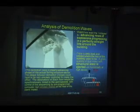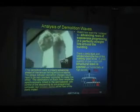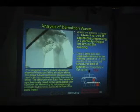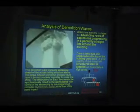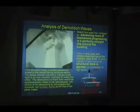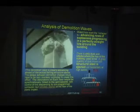Here is the South Tower. You can see that the floors are exploding at 10 floors per second. That's a 10th of a second every floor. So it's actually faster than gravity up at the top. This guy turned and ran, unfortunately.